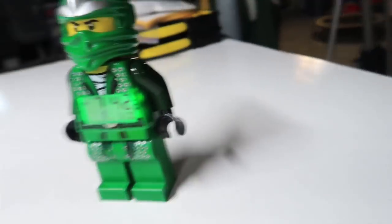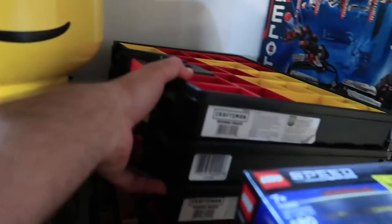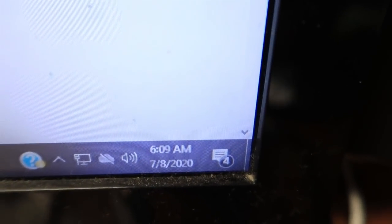Tuesday night, cleared up the table, and now it is time for the 1, 2, 3, 4, 5, 6 of these. I'm gonna take the one that's open, not in a box already, and grab 3 of these trays and get it sorted. Alright, it is Wednesday, July 8th.